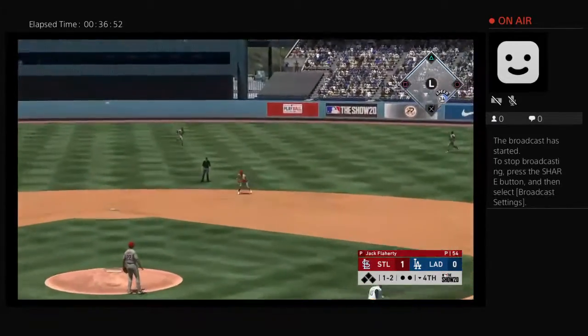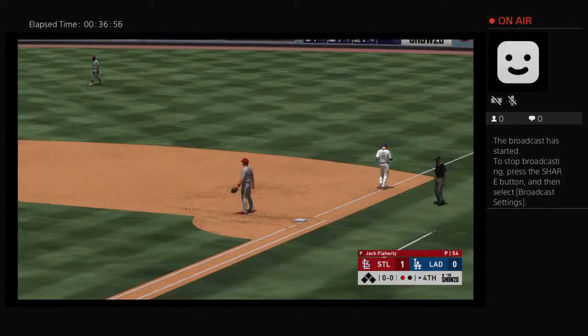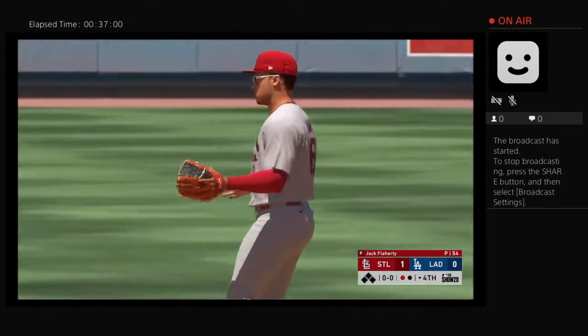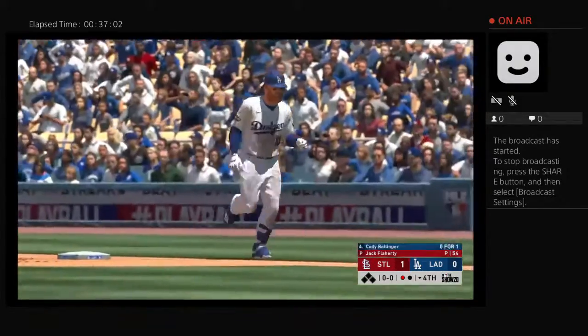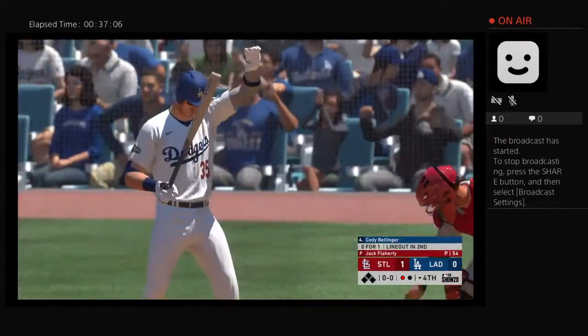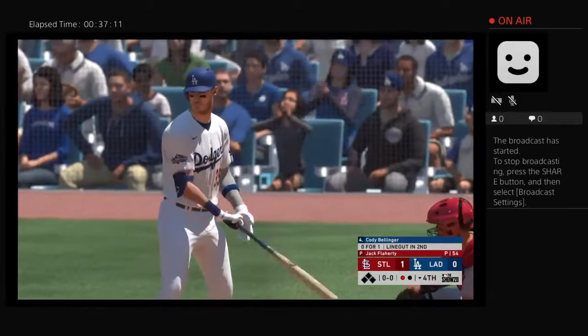Chance here for the second baseman, Wong. Scooped up. Throw to first is in time for the first out. The center fielder, number 35, Cody Bellinger. 1 gone now in the Dodger 4th, and that'll bring forward Cody Bellinger.